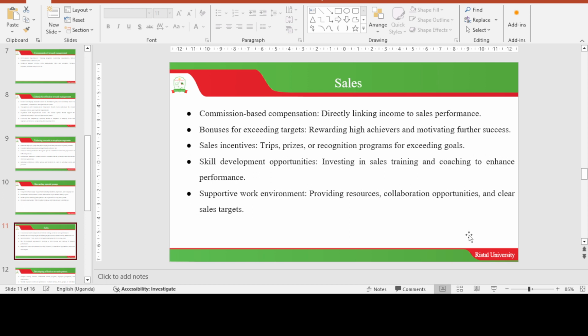Then you have the bonuses for exceeding targets. For example, if your target is to admit, let me say, 20 patients every day, but now you are admitting more than 20, maybe 30 or 40. The number is increasing. So you need to give them a bonus for such kind of performance because it has exceeded the target. Then sales incentives, it can be trips or prizes or recognition programs for exceeding goals, just like what I've explained.